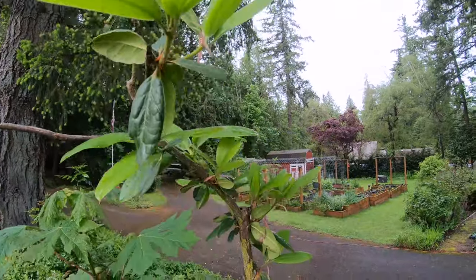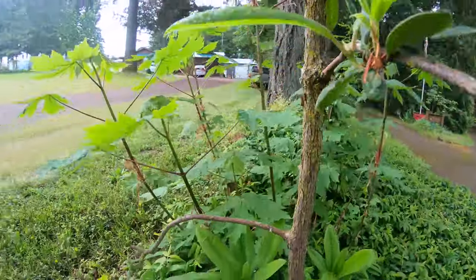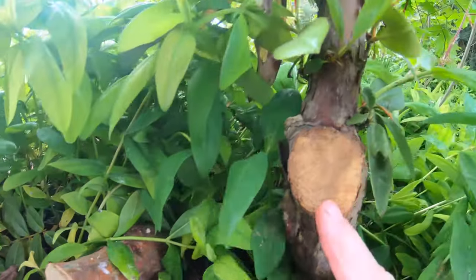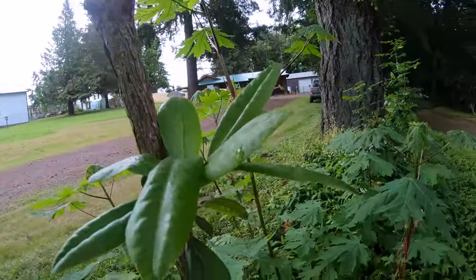Here's what's left of that rhododendron after I cut off the dead parts. There is new growth, so hopefully one day it might grow back into its former glory.